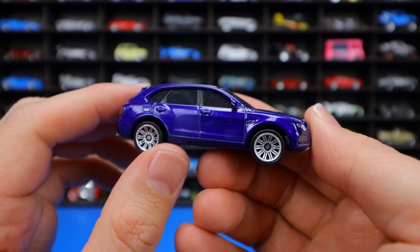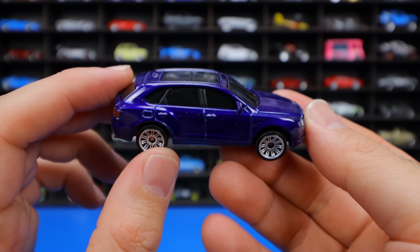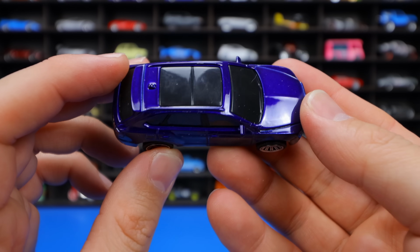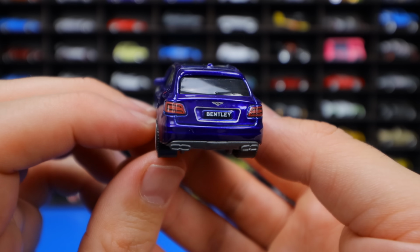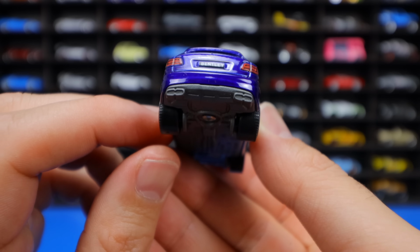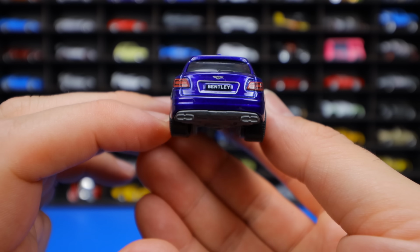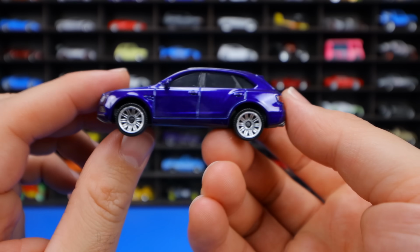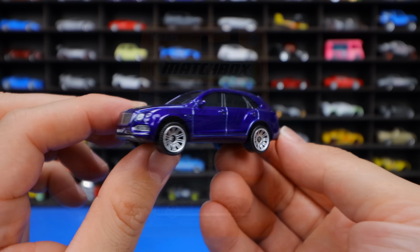I really like the color of this car too. Looks very, very nice. These wheels actually fit very nicely with the Bentley Bentayga. Big sunroof, open roof on the top right there, and on the back we've got the Bentley logo. Nice stamping, nice little logo in the middle right there. We've got the little exhaust from both sides, so it's like a quad exhaust tip, so that looks really, really neat. But just one of the coolest looking SUVs ever made.